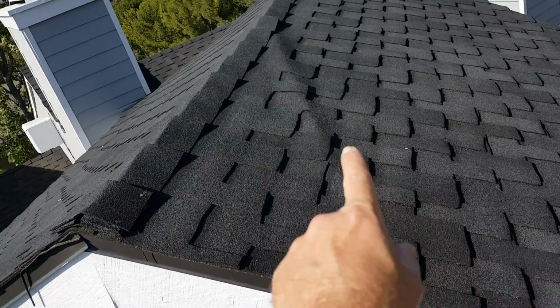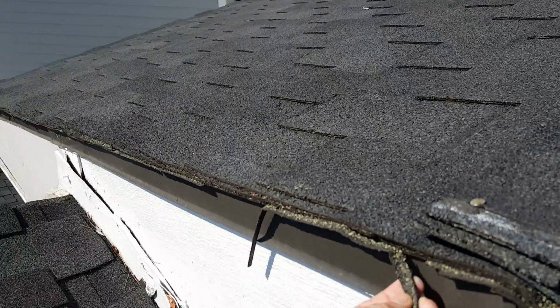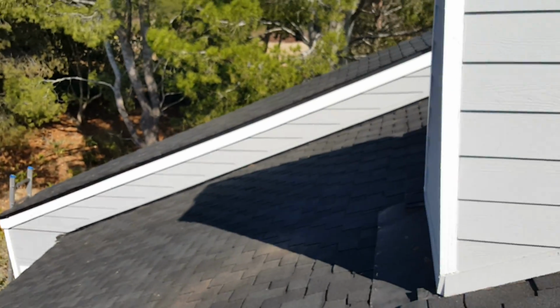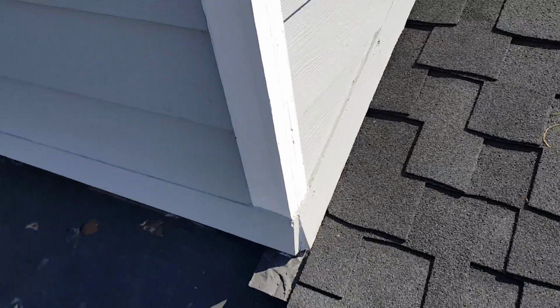Okay, I don't really know what that is. A giant hump in his roof. I just don't know. Real sloppy workmanship. I think this customer's going to be pretty happy he had us out to inspect the roof, because he has a final paint pending. And so let's look at the chimney here. Looks okay.